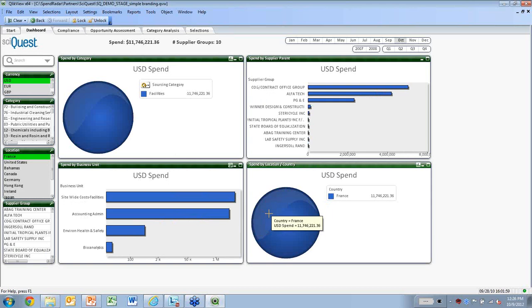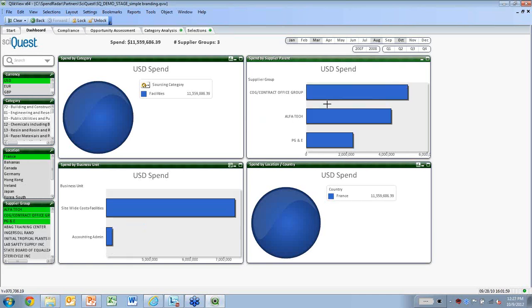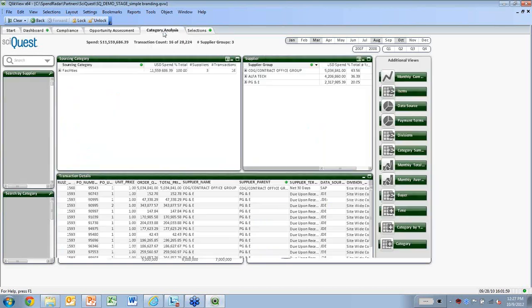I can quickly see that my facility spend in France is primarily with 3 suppliers. So if I want to start understanding what I'm buying from these suppliers, I can drag and drop. And now I've focused on my facility spend in France with my top 3 suppliers. I could continue to drill down, but if I want to get to the details of what I'm spending, I can also come over to the Category Analysis tab. Each of the tabs in this environment are configurable, so one customer's environment may not look exactly like another's. For the purposes of this demo, this is a general look and feel that we can offer. The Category Analysis tab is the Details page.